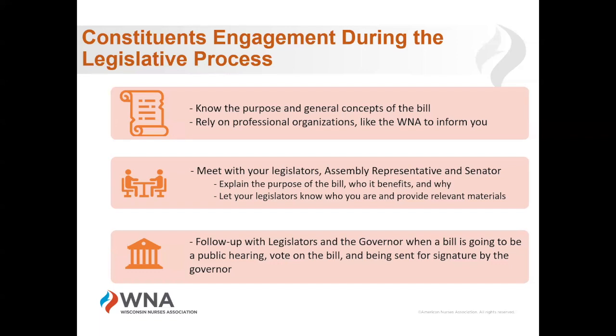There are critical times to engage in advocacy efforts, and they are when a bill is going to a public hearing or when a bill is going to be voted on in the full Senate or Assembly, and then again when the bill is going to the governor's desk for signature.